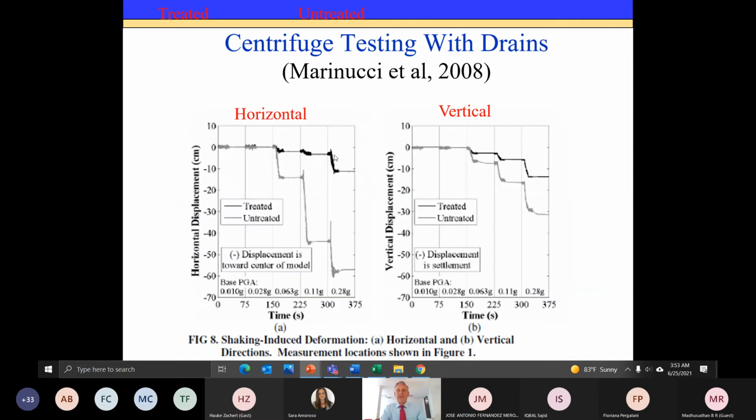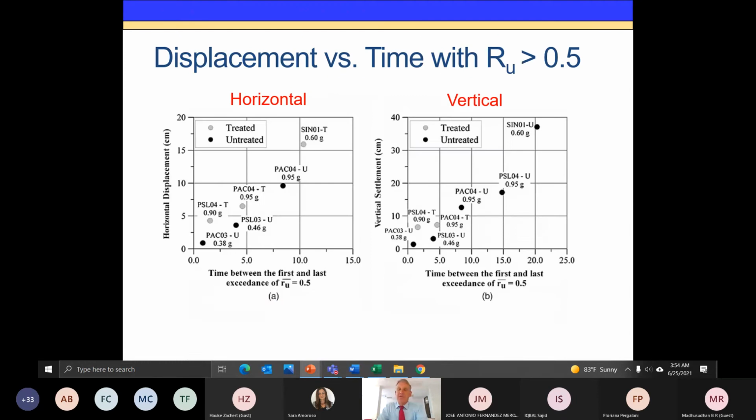Now, what effect did this have on horizontal and vertical displacement? The horizontal displacement was dramatically reduced. So in the untreated area, we're getting lateral spread that produced displacements of 60 centimeters on the prototype scale for a peak ground acceleration of 0.28 g. When the drains are in place, the displacements are reduced to maybe 10 centimeters, which might be acceptable for some structures. In terms of vertical settlement, without drains in place, we have 30 centimeters of settlement, and with drains in place, we're at about 15. So they've reduced the settlement by about 50%.